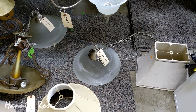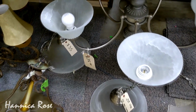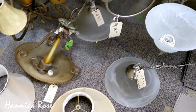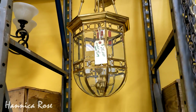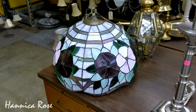So now we are in the Restore, and I like to stop in here from time to time to check out their light fixtures. They have a really good selection of cheap secondhand light fixtures, and I have been looking to update a few in my house, and I'm just gonna see what they have. Unfortunately, I did not find any that I liked today, but it's definitely a good place to look if you are looking for some affordable light fixtures. They have a pretty good selection, and I'm just gonna keep on looking.